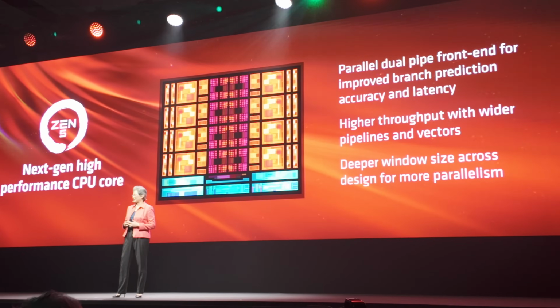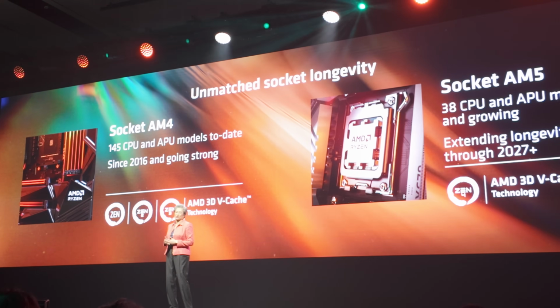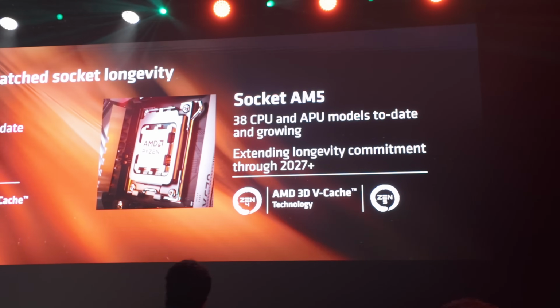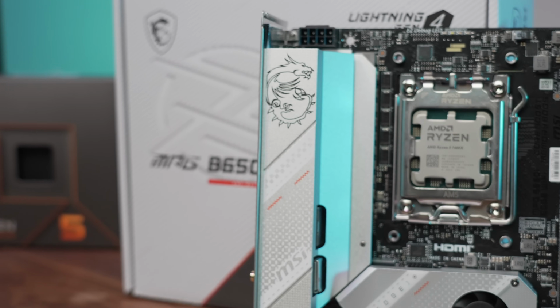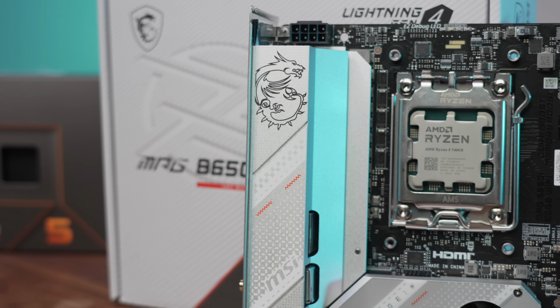And AM5, they're saying, will still continue on through 2027 and onwards, which is very impressive and promising. At this point, my impression is that at least for this launch, the only competition that AMD has is, well, AMD. In typical fashion, the 7600X and 7700X have both dropped in price. The 7600X is going to be $200 at some retailers now, and the 7700X about $290.